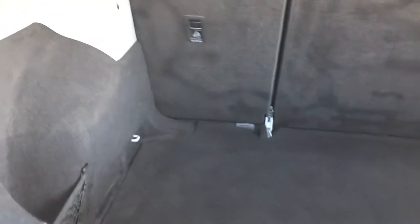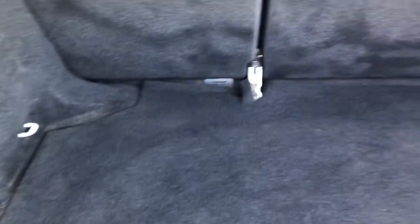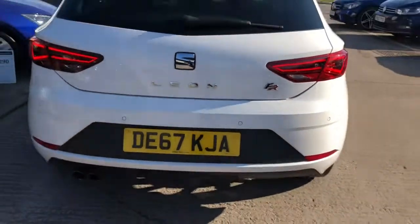As we enter into the boot, you can see there we've got the black carpet finish, and it looks really good as new, with the cream plastic hooks there as well, just to secure any loose items you may have whilst driving, or hook any bags onto. Plenty of space there, enough for 2 suitcases if you're going away.